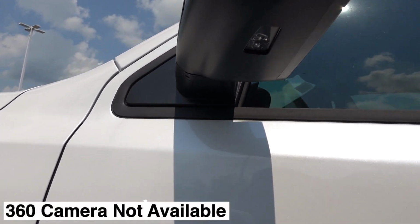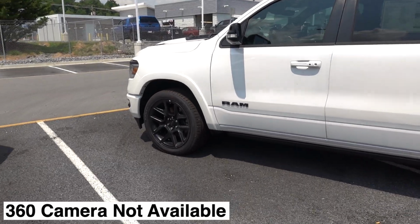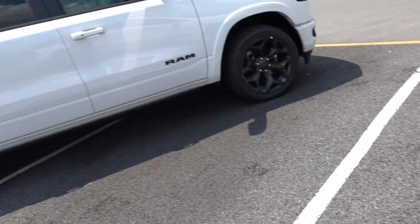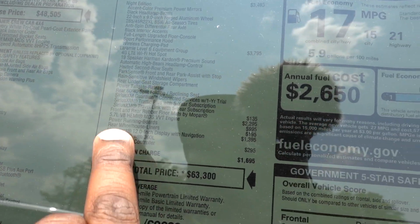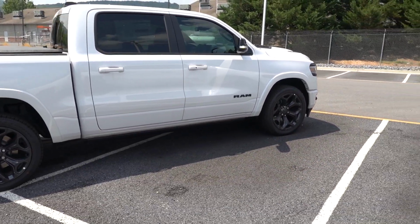And I will be sure to show it to you here in the video because I did not see that it was available. Now they both do have the power deployable steps. Now these power deployable steps are going to come standard on the Limited, but they are an option for the Laramie. So the Laramie, they are $9.95 for the power running boards, okay? But as far as that goes, they're pretty much the same.